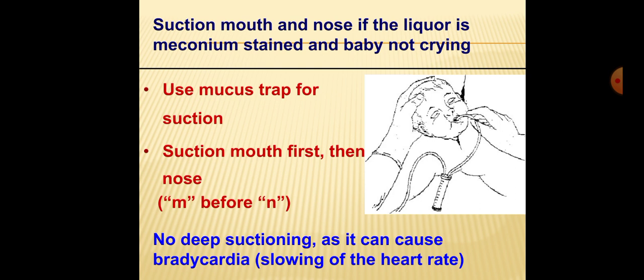For suctioning, attach the mucus trap to a suction machine or suck from your mouth. Stop suctioning when secretions are clear. Even if the baby does not breathe, then dry the baby as early as possible.